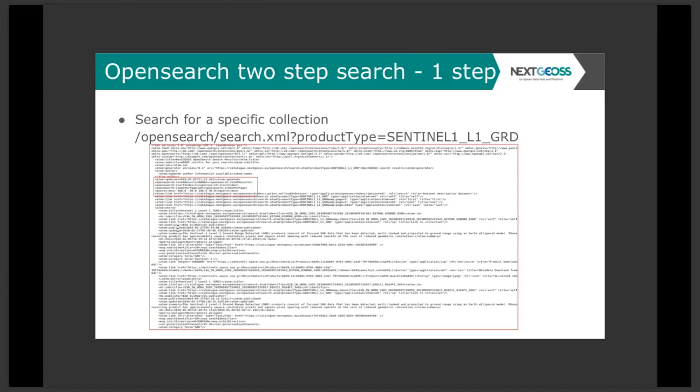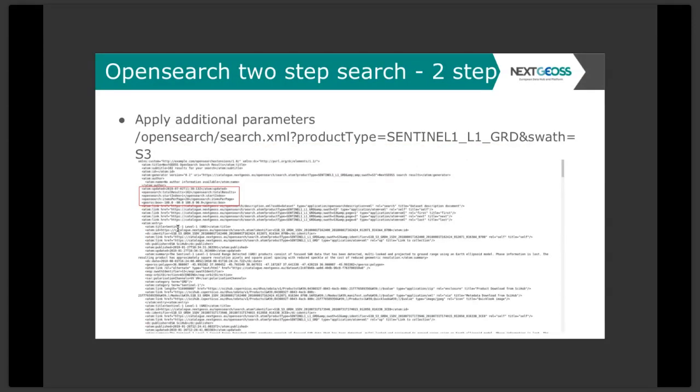The next part, and maybe the first is enough, but maybe you want to get more in depth and find something more specific. Then we get to the second part of the two-step search. As an example here, I've added a SWOT filter to the API. So SWOT equals S3, taking into consideration the collection, will only display the results and give us the data sets that have this in common. We can even go deeper and filter by additional fields, so we can get an even lower number of data sets, so we can be more particular about what we want to know.